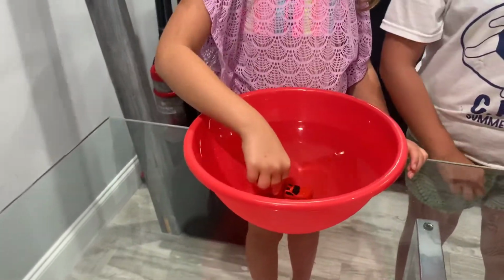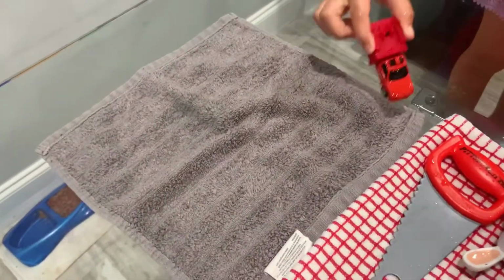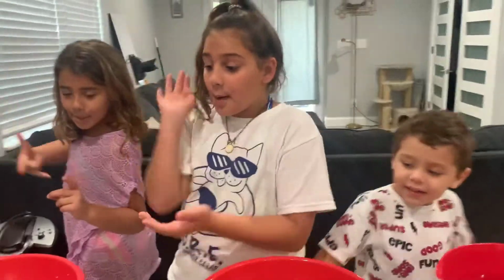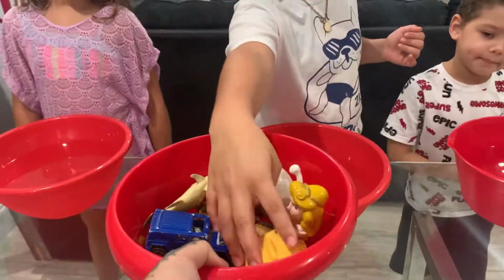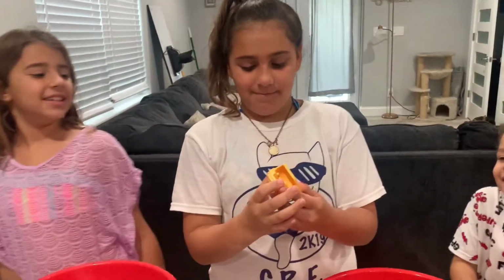Well, at least we know if you guys get into hurricanes, your car will sink. Go ahead and put it on our sink. That's our first one that sinks, because it's metal. All right, it's Michaela's turn. Go ahead and pick one out of the bowl. And what do you think is gonna happen to that?